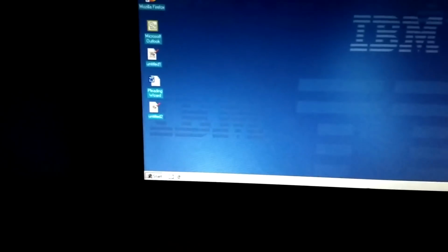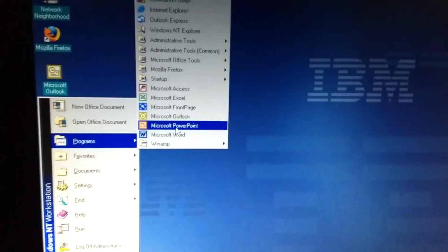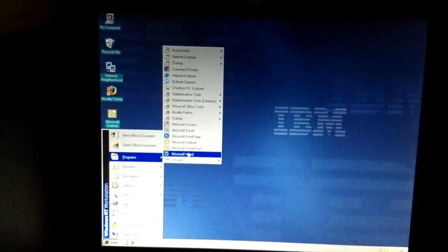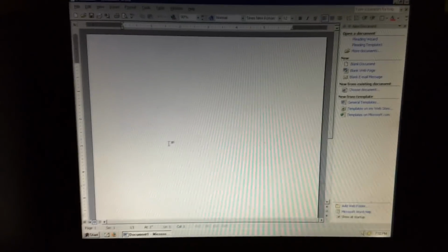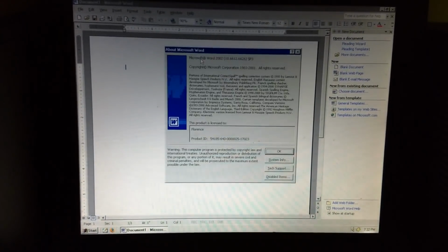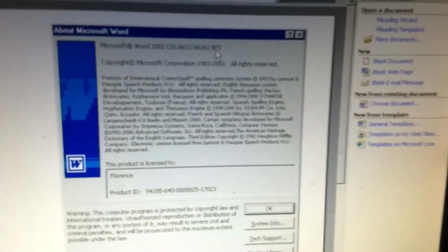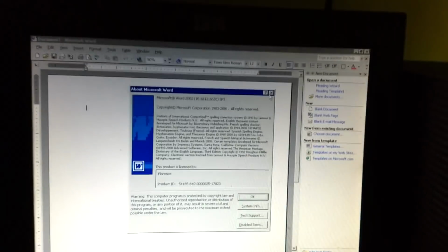I have Microsoft Office XP installed, the last version of Office that Windows NT 4.0 can run, so I'll open Microsoft Word here. So here's Microsoft Word 2002, about Microsoft Word, and I did install Service Pack 3 for Microsoft Office XP. I haven't tried the Office 2007 compatibility pack yet, so I'll have to try that and see if it works on this.